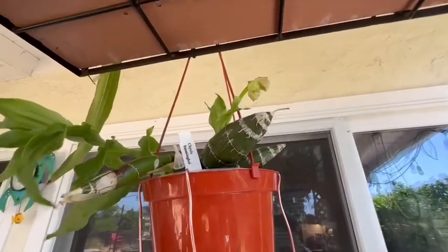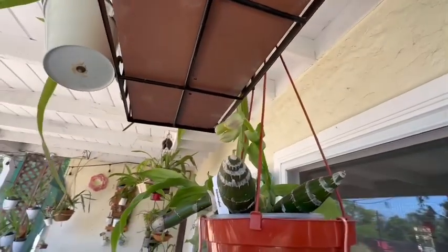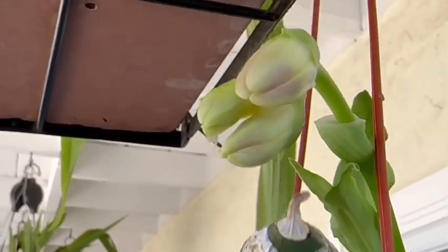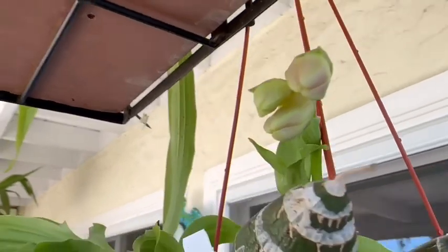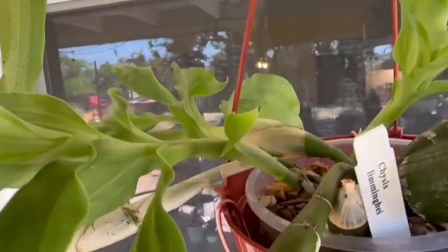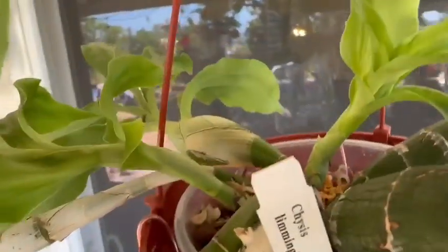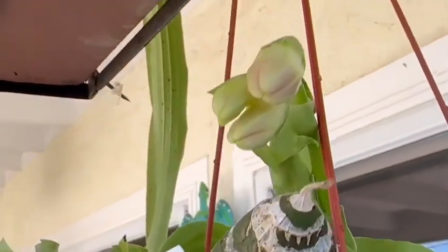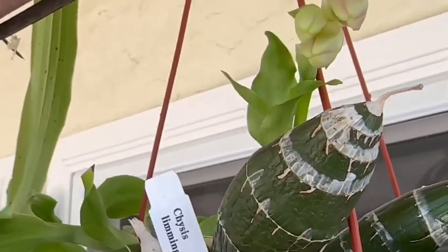But here's something super exciting. My Chysis limminghei has, excuse me, 3 buds. This will be the first time it blooms for me. Excuse me, I'm so sorry. I'm getting over a sinus infection. So look at that. Oh my goodness. I kept thinking this one hates me. I can't grow this one and get it to bloom because it keeps putting out all these nice growths and no blooms, no spikes. And this year it said, hey, no, I was just doing my thing. I'm ready. So excited. So I will show you guys that when it blooms.